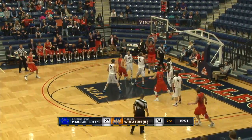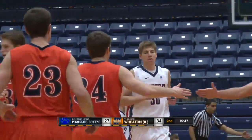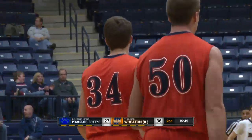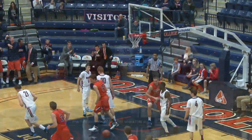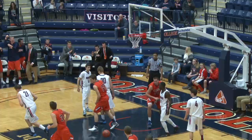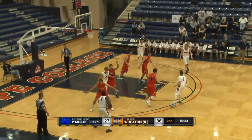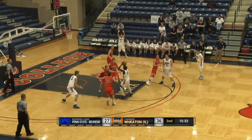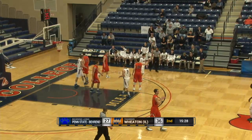Peters drives baseline. He finds Haynes. Haynes, the big fella, up off his feet. He slams it home. Throw it down, big man, and another phenomenal dish. If we're being honest, I'm a little surprised with that. I didn't know the big fella could rise like that. He's only 6'6". He carries some decent weight, but he just really got up to the rim. And he did, with authority. Yeah. Hung on and swung around for a little bit.